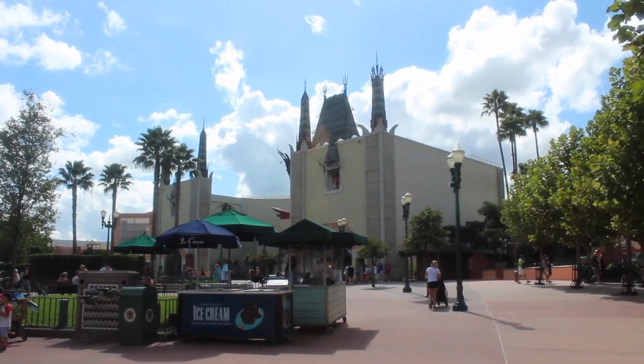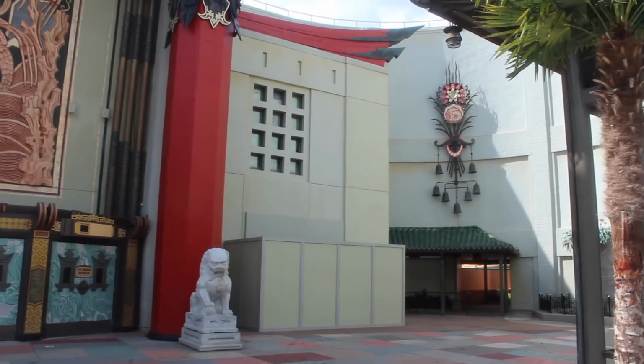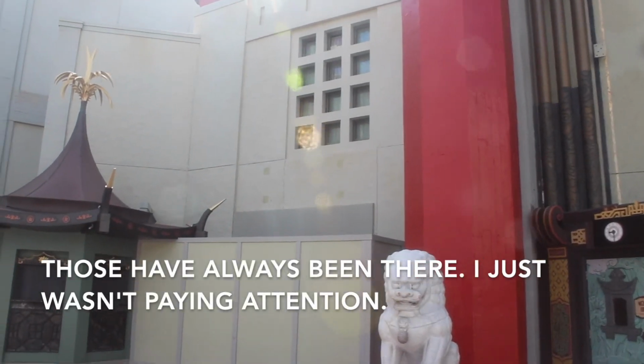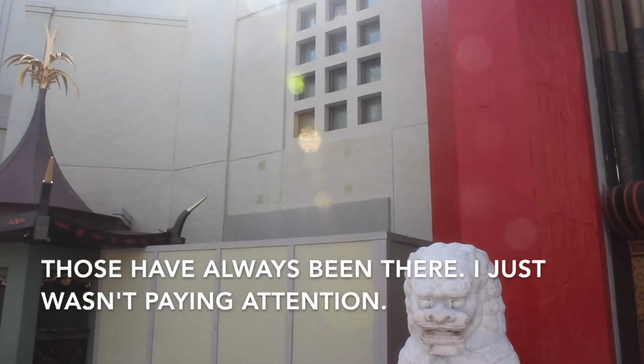Speaking of interesting things, let's go check out Mickey and Minnie's Runaway Railway really quick. At first glance, there's not much difference here. However, I am trying to remember from my own footage, those little dark gray boards behind these boards, are those new?